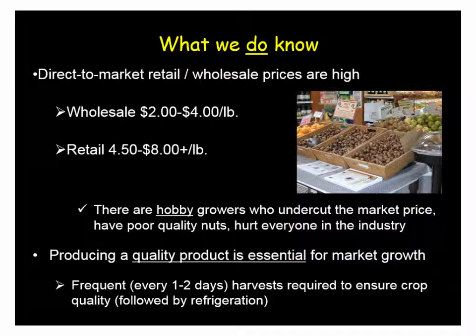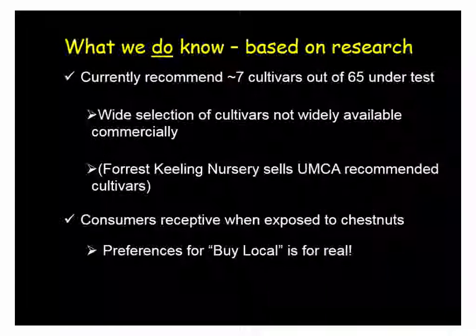Okay. Direct to market retail and wholesale prices are high: $2 to $4 a pound wholesale, $4.50 to $8 retail. There are hobby growers who undercut the price. And I never like to see that, but it does happen. You have to have a quality product for market growth, and you also have to harvest frequently because chestnuts are 50% moisture, so you have to get them out of the orchard right away and get them into refrigeration.